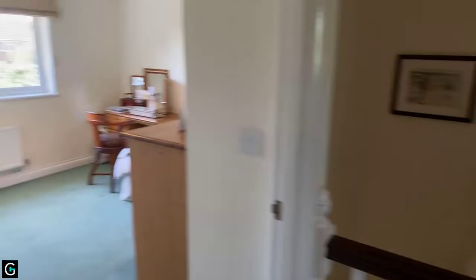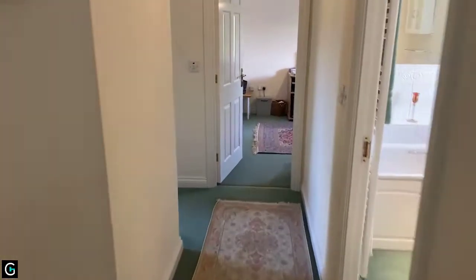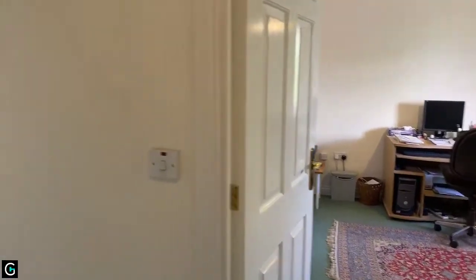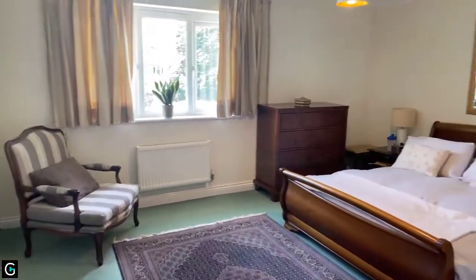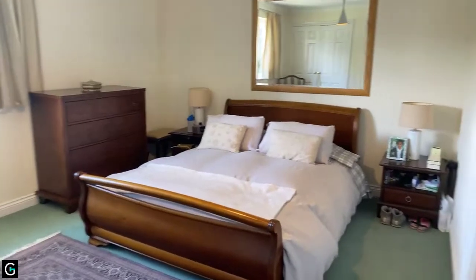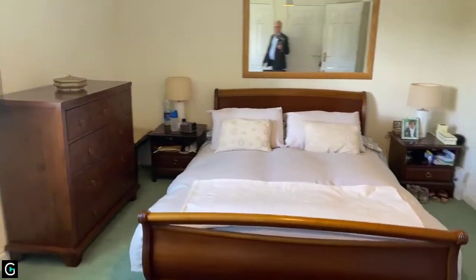Okay, so that's the 3 bedrooms we've seen. Now let's make our way towards the end of the house here, and we'll go left into another very good size double bedroom. This one also has an ensuite. Arguably this could be the master bedroom.